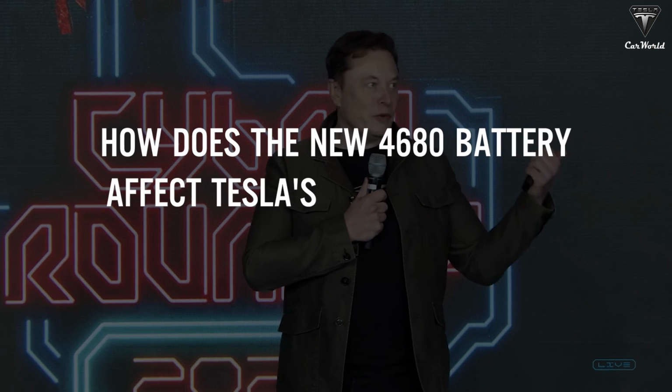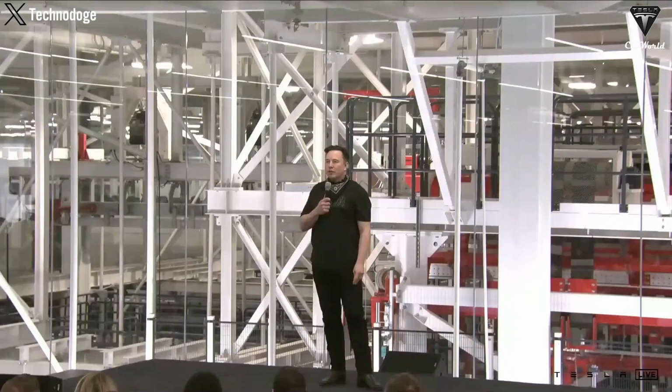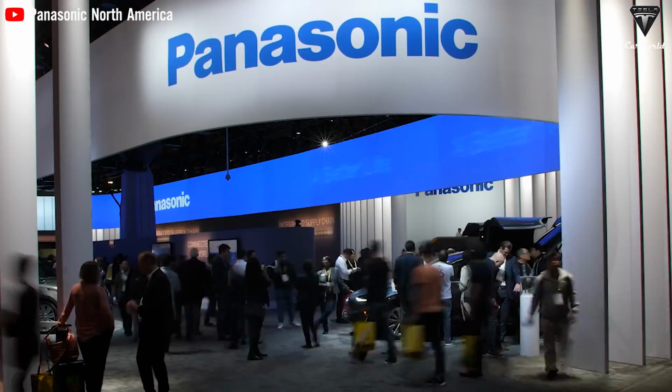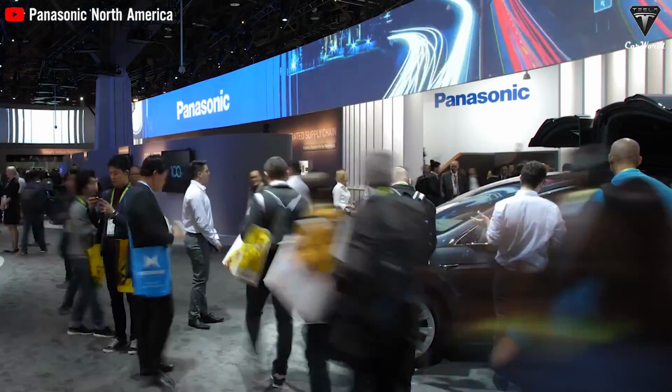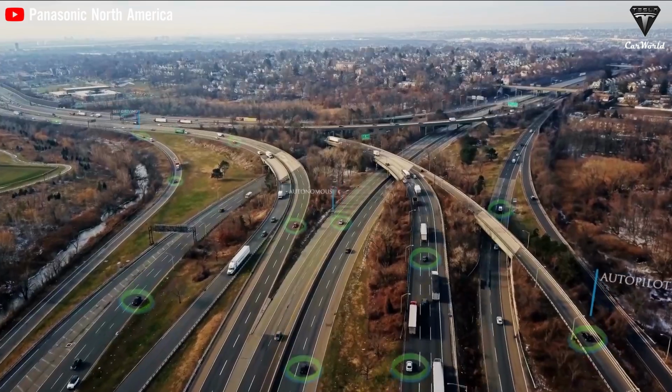How does the new 4680 battery affect Tesla's competitiveness and profitability? Tesla's introduction of the new 4680 has the potential to reshape the EV market in profound ways. Up to the end of this year, Tesla's focusing on perfecting their manufacturing process using dry-electrode technology. Meanwhile, Panasonic is expanding its production of enhanced batteries, but has not yet gotten that same level of breakthrough innovation.